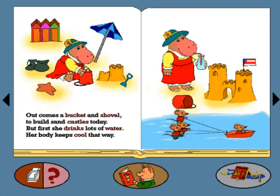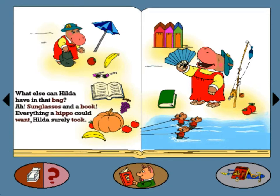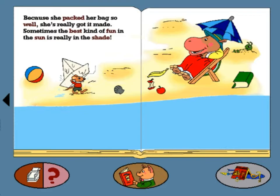Out comes a bucket and shovel to build sandcastles today. But first, she drinks lots of water. Her body keeps cool that way. What else can Hilda have in that bag? Ah, sunglasses and a book. Everything a hippo could want, Hilda surely took. Because she packed her bag so well, she's really got it made. Sometimes the best kind of fun in the sun is really in the shade.